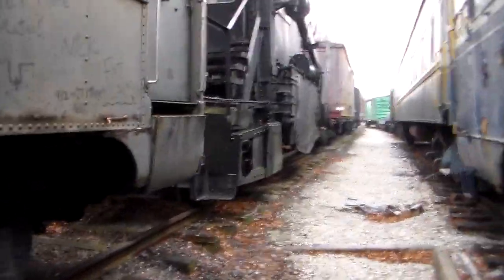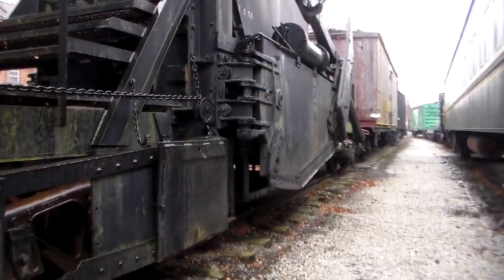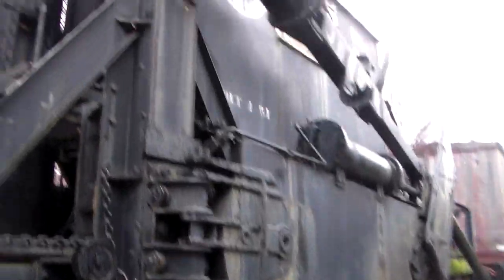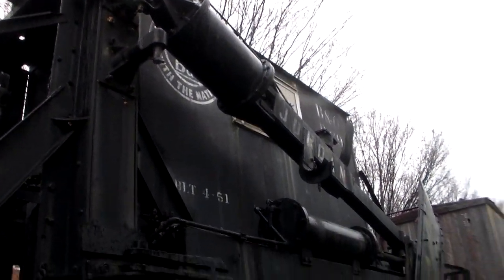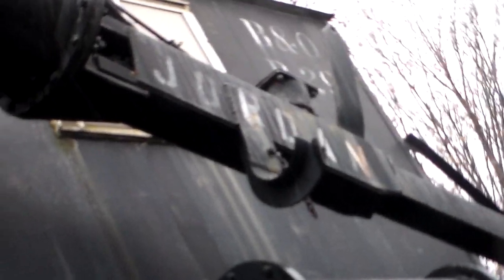Here we see yet another Jordan spreader used for spreading snow out of the way in the winter and for ditching in the summer. You can see this one is painted for the B&O. And you can see it says Jordan on there. I'll tilt the camera so you can read it better. Pretty neat.